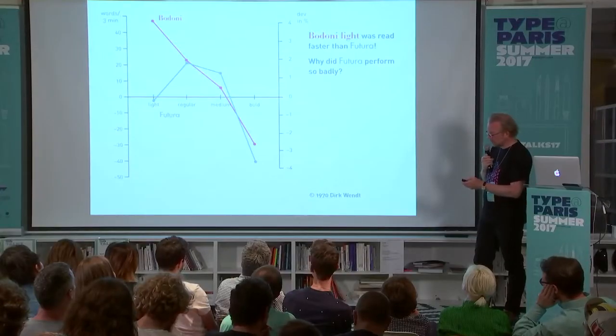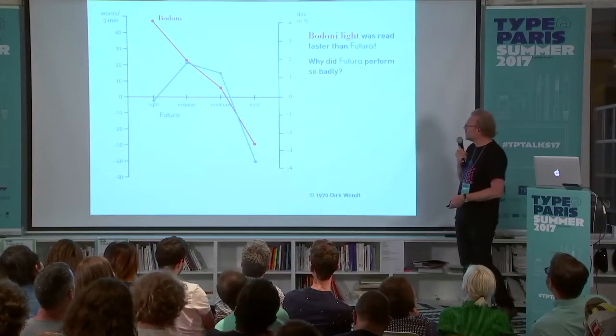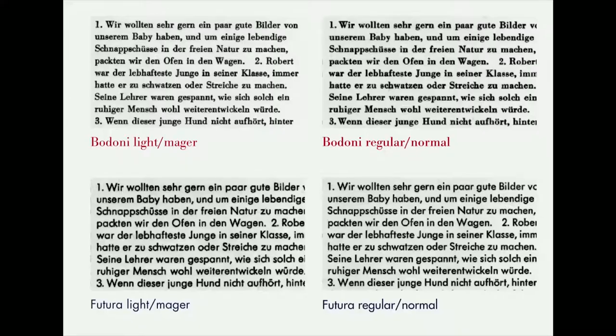And what I did is, now we leave away the italics, and this is the real outcome that would interest us as typographers. Still, we want to know why this Futura is so bad. And these are the sheets that Wendt did. This was Linotype Linecaster. Bodoni is very small on the body size, and Futura is rather big.